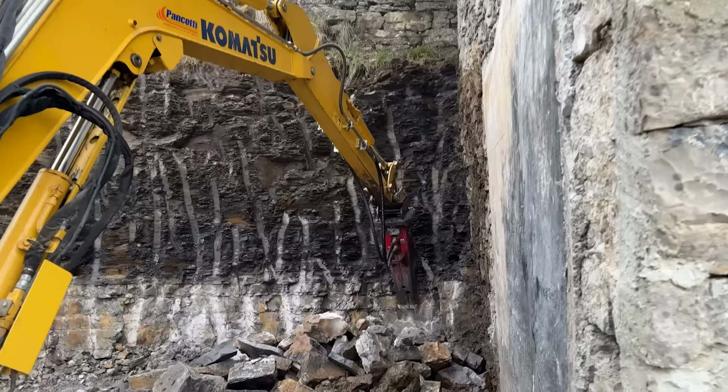I myself am super excited to see and learn and to show you guys how local builders take these stones, shape them, and then build a room out of what we just jackhammered out of the mountain. It's not only going to be a beautiful process to witness, but I'm going to learn a lot in the process.